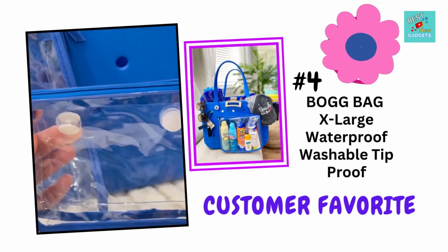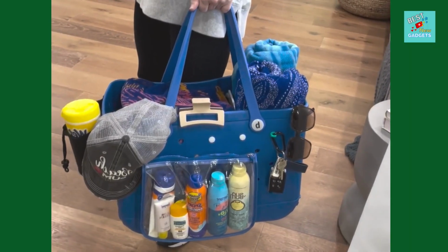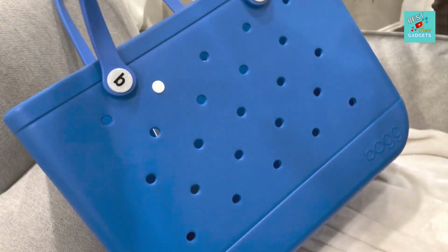and features a treaded non-slip bottom. The bag has soft shoulder straps for easy carrying and is customizable with Bog Bits. The bag's unique design is tip-proof, making it perfect for use on boats or while camping. One of the best features of the Bog Bag is that it's waterproof and washable.